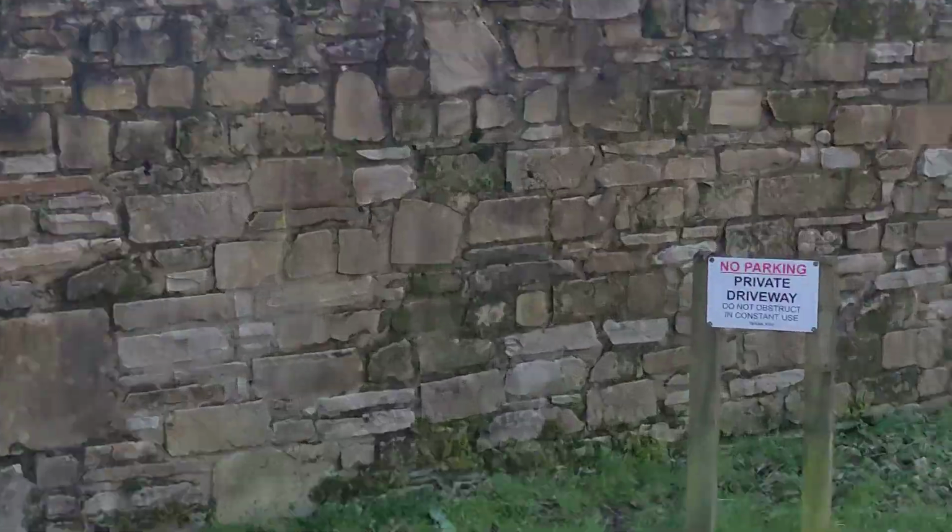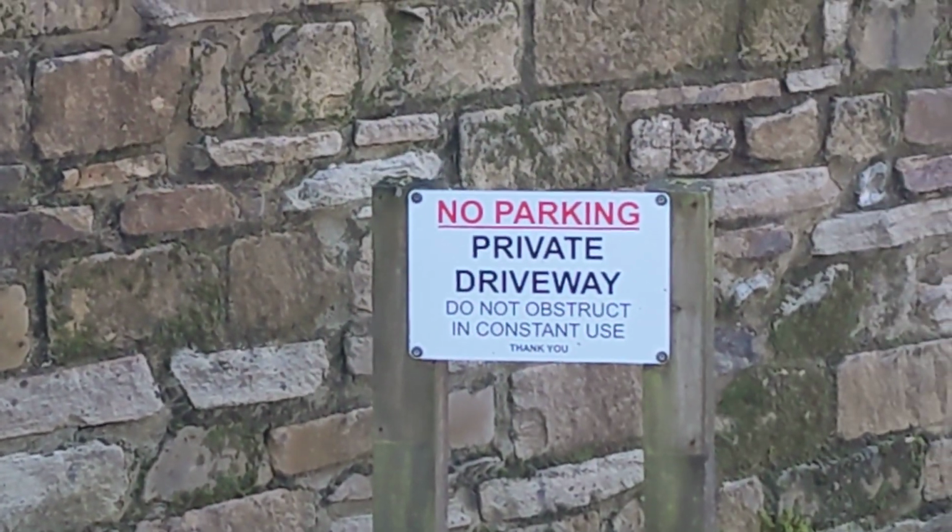Yes, it says no parking in driveway. As you know here, no parking. So this is a private driveway. I'm showing you. How did you not notice it?